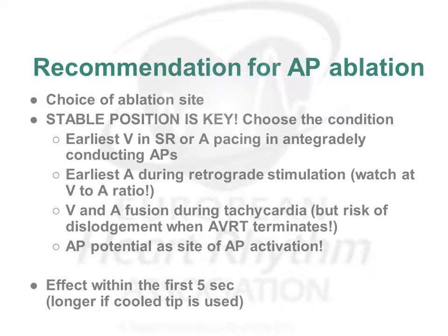If you have pre-excitation, you could ablate in sinus rhythm. You would look for the earliest V, have a nice A to V relationship, have very nice contact. That's all great. If you say, okay, I have a concealed pathway, so that's out of the question, you could go for relatively slow ventricular pacing that shows you clear conduction, no fusion, but clear conduction across the pathway. Again, you can figure that out in the first part of the diagnostic study. And then in a very controlled fashion, you deliver current.